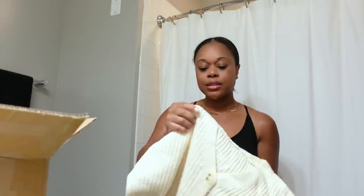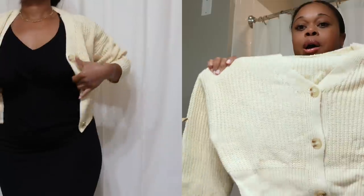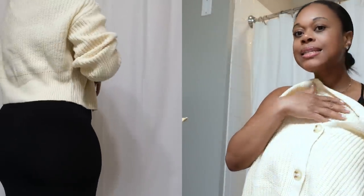And then you can never go wrong with a cardigan. I love cardigans. I live in cardigans in the fall and winter. So I got this cute cream cropped cardigan because I am a fan of cropped things. And everything is in size medium.